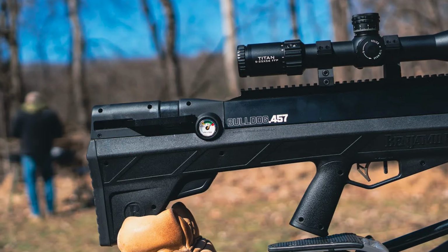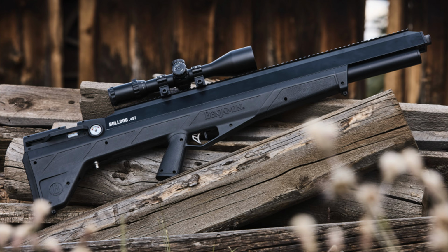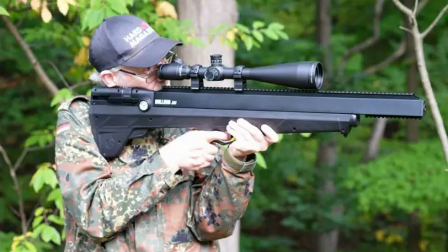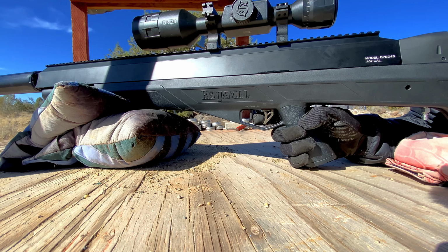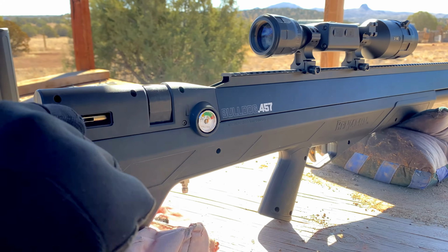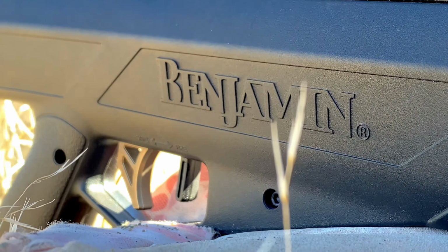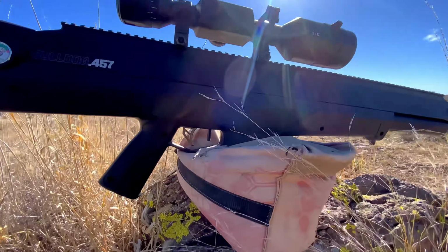That said, there are a couple quirks, mainly. The cocking lever sits a bit far back, which can be awkward for smaller shooters. Also, longer slugs might feed a bit rough depending on shape, but those minor issues pale in comparison to everything this rifle gets right. Bottom line, the Bulldog strikes an amazing balance between premium performance and cost. It doesn't feel overpriced, and it absolutely earns a spot in any serious shooter's arsenal. If you're after raw power without waking up the whole neighborhood, the Benjamin Bulldog 357 is the real deal.